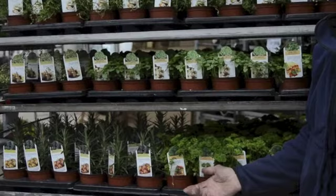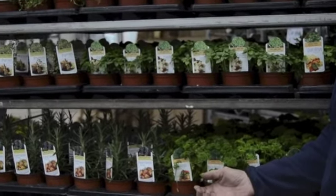Hey, today it's Friday, May 23rd, and we're going to show you a few things that are going out right now. And for the coming week, we've got our herbs, and if you haven't seen them, this is how we ship them. Trays of 12 pots each, ordered by the tray.